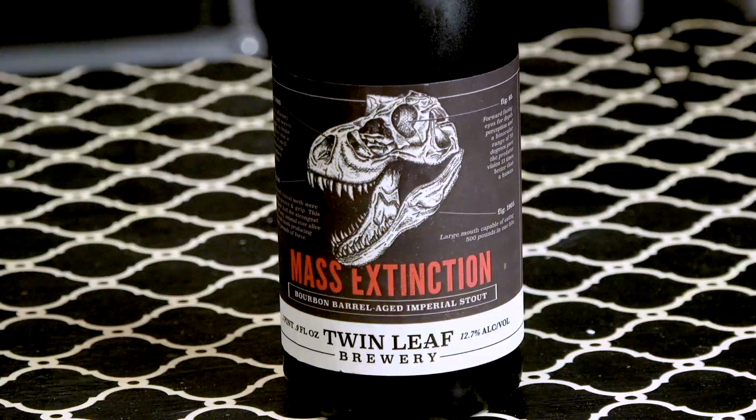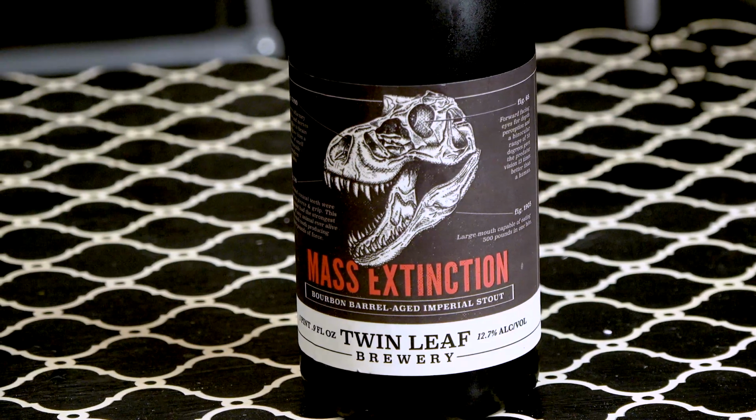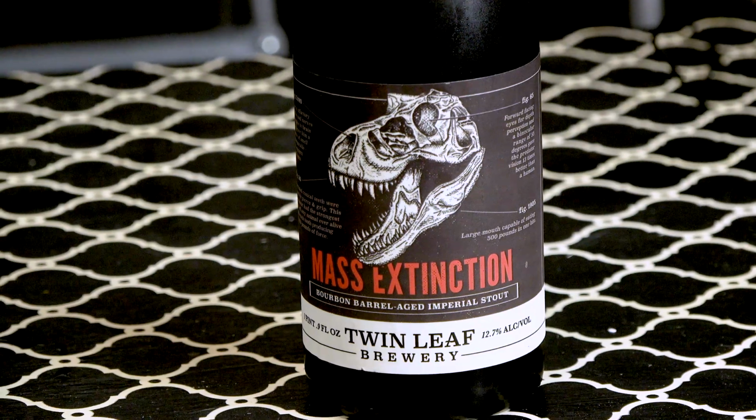Next we have the Mass Extinction from Twinleaf Brewery out of Asheville. Cool label. Yeah, it looks like a Tyrannosaurus skull there. This was a 5-year anniversary brew, 12.7% ABV. What? It's a big one. This one's coming in big.